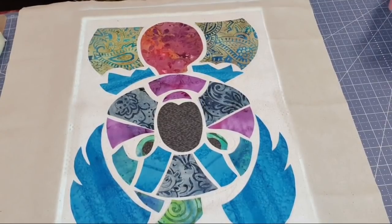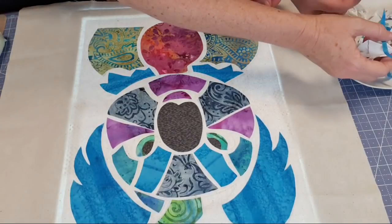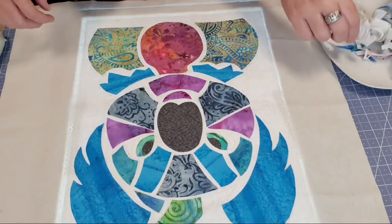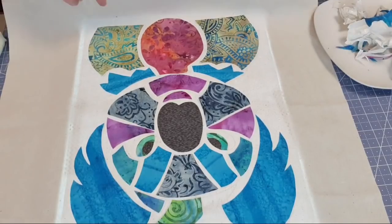I lost a piece too. When I did the cockatoo, I lost a foot and a piece of the branch. Not once, but twice. It's on the floor. No. Well, this is the only rubbish I've got here. Let's see, is it in there? No. These are all just cut-offs. Oh, I wonder what I've done with it. I wonder if it's under the light pad.